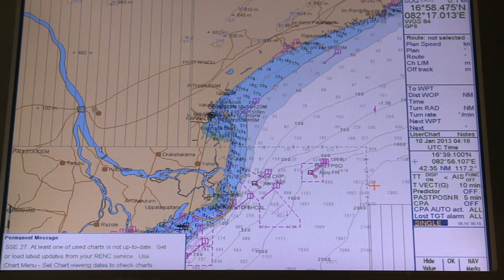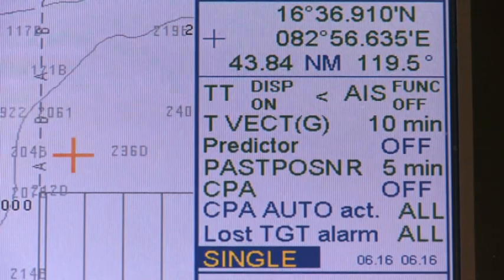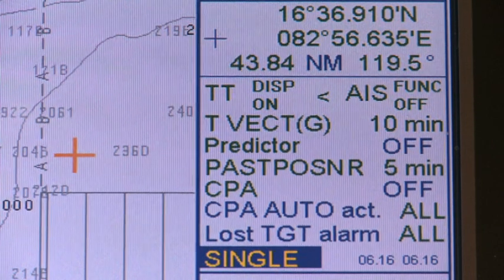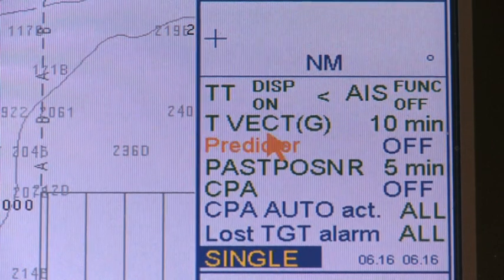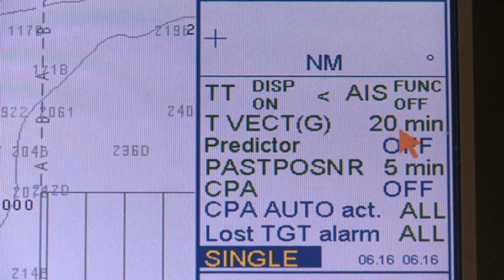Vector length. To select the vector length, put the cursor on the text at the location as shown. The color of the text changes from current color to orange as per the palette in use. Use the scroll wheel to scroll through options for vector length. As you scroll, the color of the text changes depending on the palette in use. Push the scroll wheel to confirm your selection. The text is displayed in its usual color.